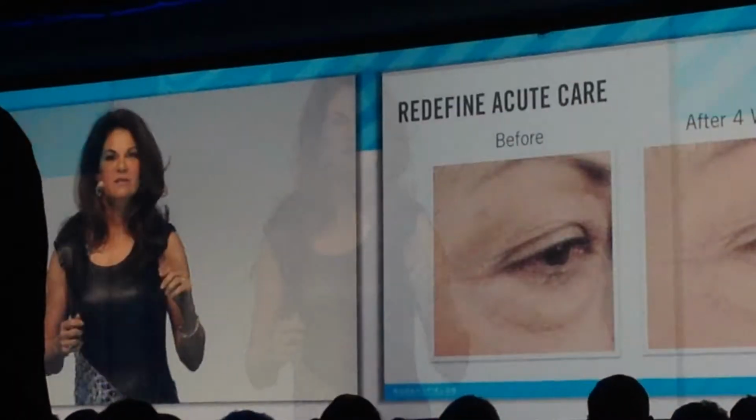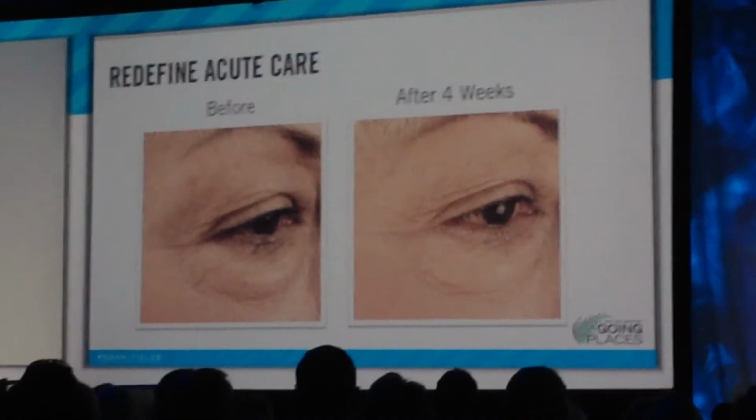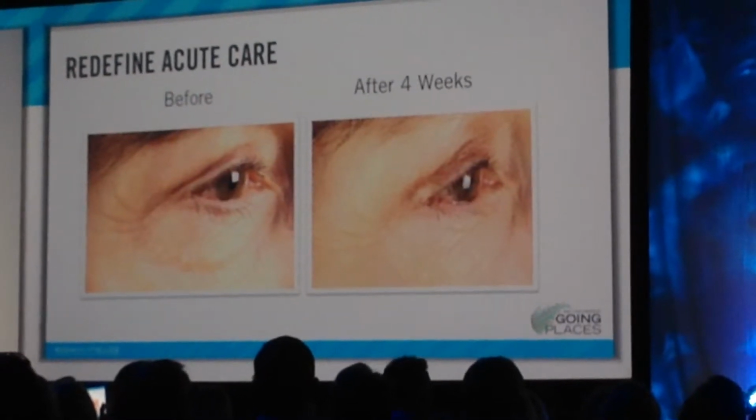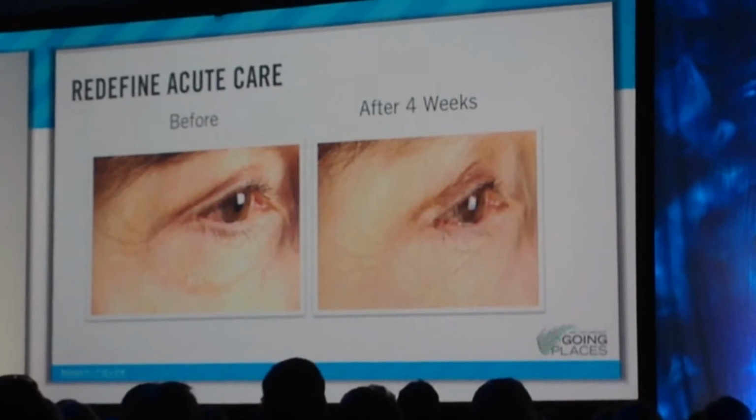Let's see what can be achieved when used 3 times a week for 4 weeks. In this first slide, you see that the eye is tighter. That lower fat pad is brought in, and there's smoothing all around the eye. In the next slide, you see the same. This is a very important area, a very stubborn area to treat in our medical practice.